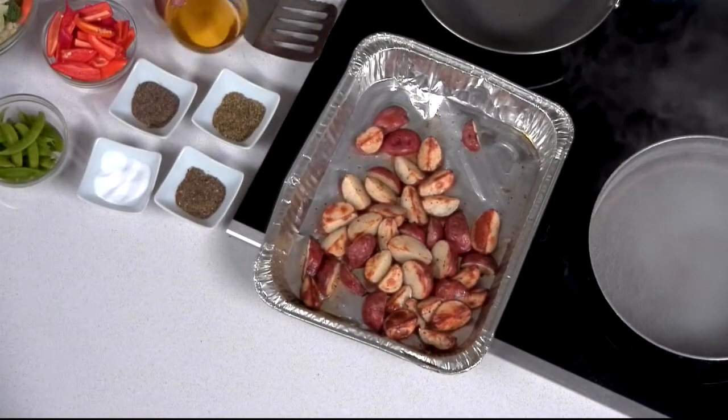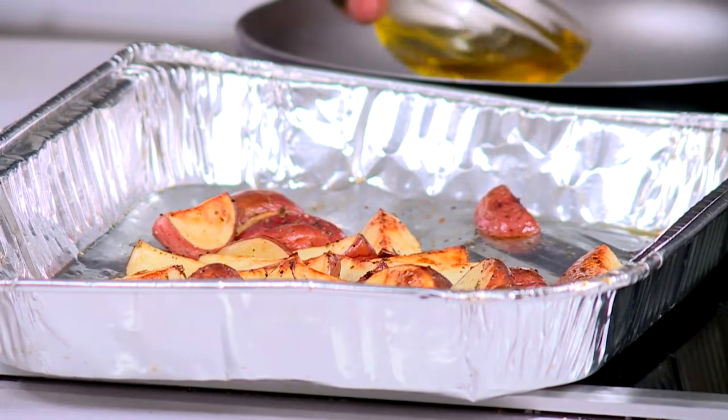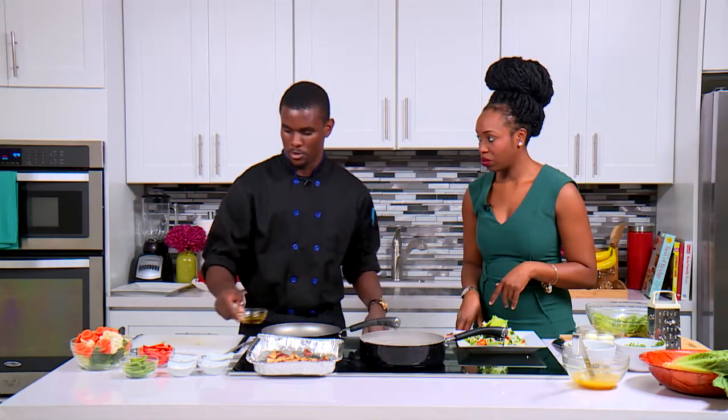Pan is hot. Olive oil right there. So some olive oil. Yes. I'm going to let that get some warmth. So when it's time for me to go ahead, I'm going to go ahead.